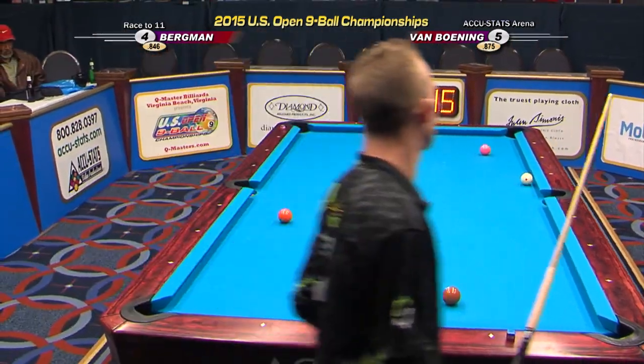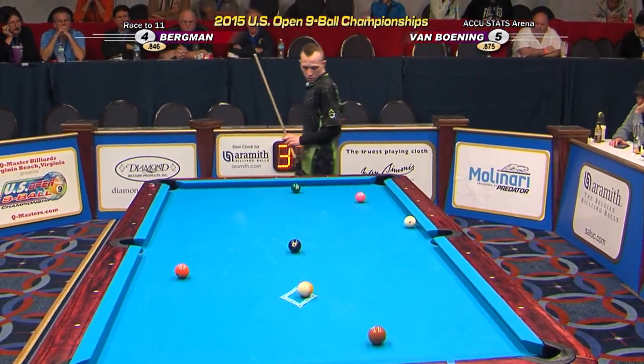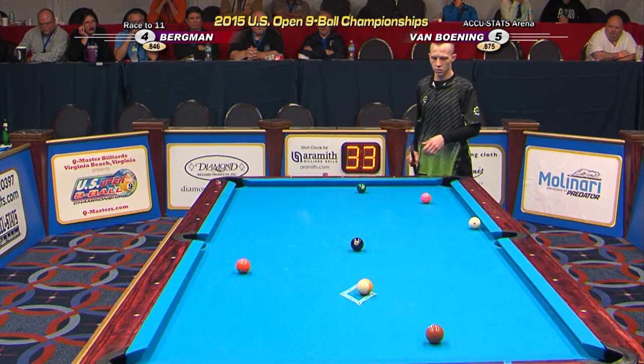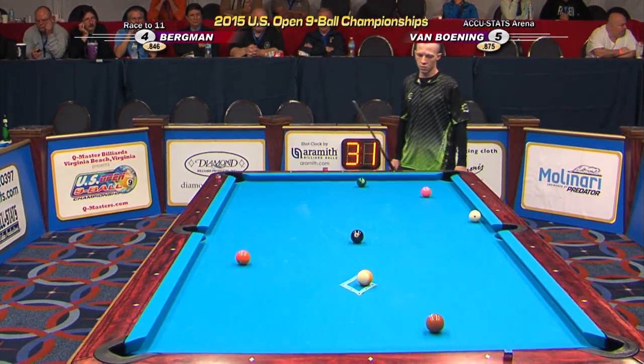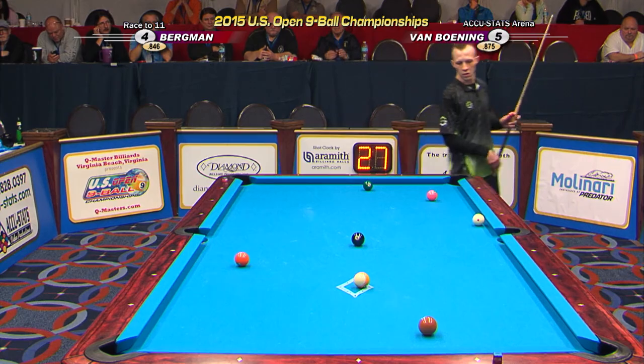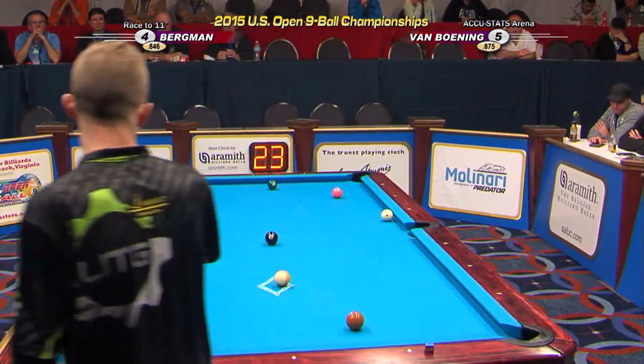A little too much power there. Bumped the 4 away from the rail. Now looks like the 6 ball could be in play as a concern. Maybe not. Gonna make it hard to work the cue ball close to the 5 ball. That always kind of plays on your mind too, if you know it.